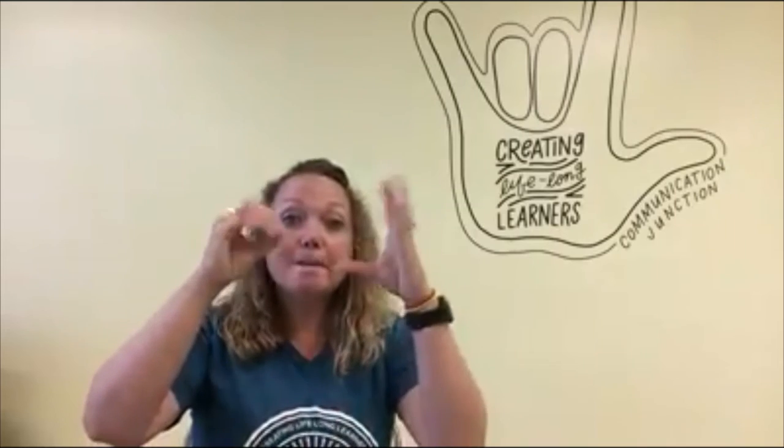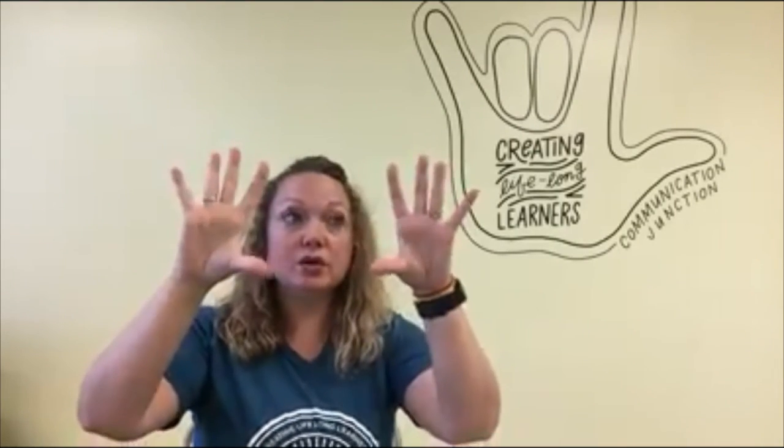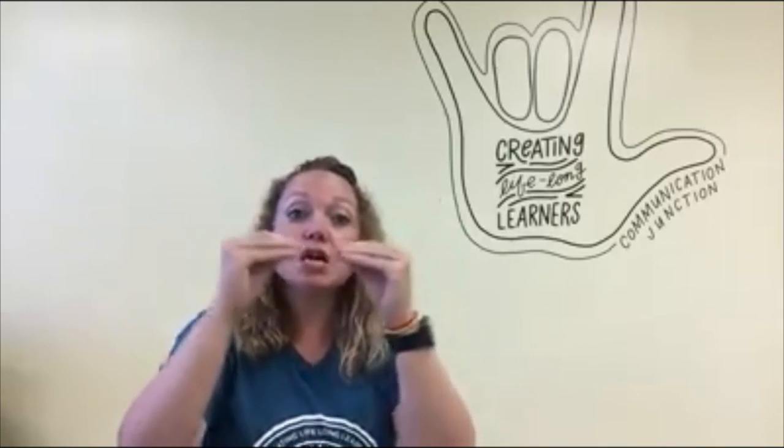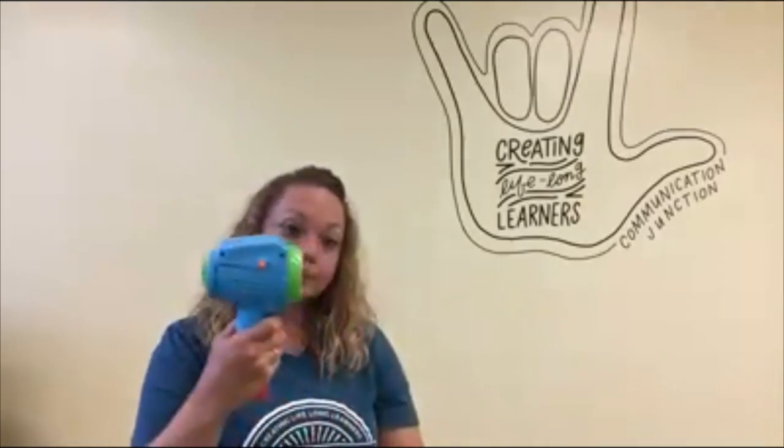Before we do that, you need to know the sign for bubbles. You take your two five hands and you make O's and you do bubbles. And the sign for more, and the sign for please. That's just allowing our kids to communicate a little bit better with us as to what they want, okay? Let me get my bubbles on. They're coming. There they are, ready?